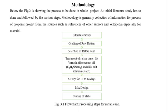Coming to the methodology. These are the methodologies which we carried out to execute and accomplish our project. First is the literature study, then we select the materials, that is canes and bamboos, and we follow various treatment processes for rattan cane with varnish, coconut oil, and salt solutions. The rattan cane specimens were allowed to dry for 10 to 14 days, and then we did the mix design, cast the slabs, let them cure for 14 days, and then tested the slabs.